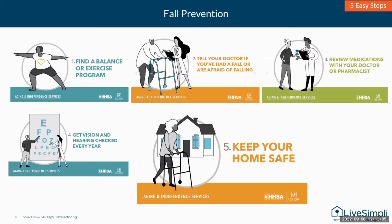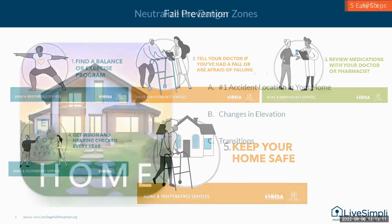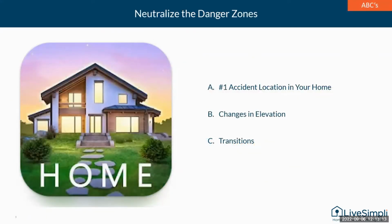So today we'll talk about 3 danger zones in your home, spending most of our time talking about the number 1 accident location in your home, looking at all of the changes in elevation, and also about transitions. So let's dig into how we can neutralize these danger zones and mitigate our fall risks.